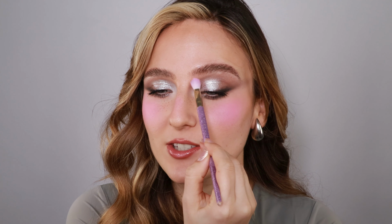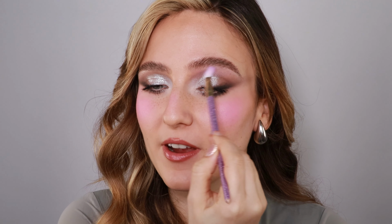I'm gonna go in with the lighter shade of pink again, and we are going to use it to blend out our eyeshadow. This just ties the whole look together. I'm just sweeping it through my crease very, very lightly. I'm obsessed with this shade. It's such a subtle difference, but you can definitely see it.